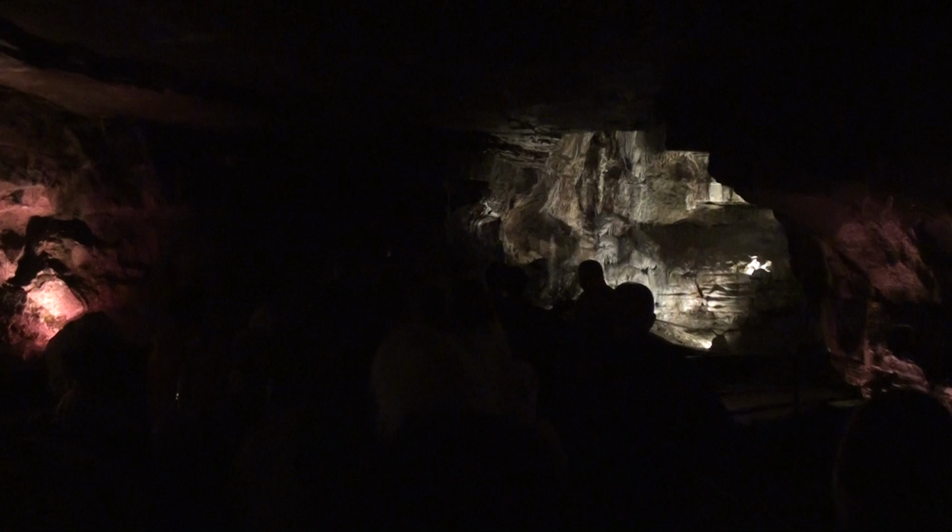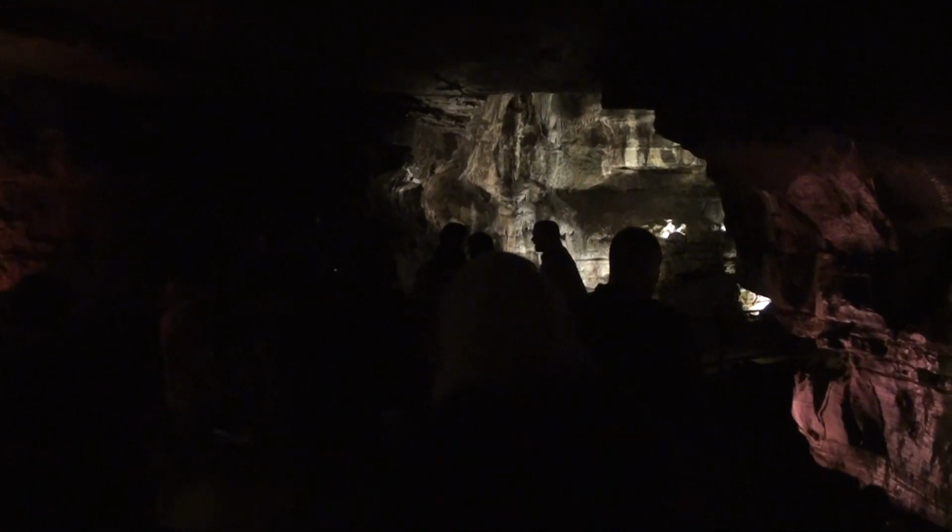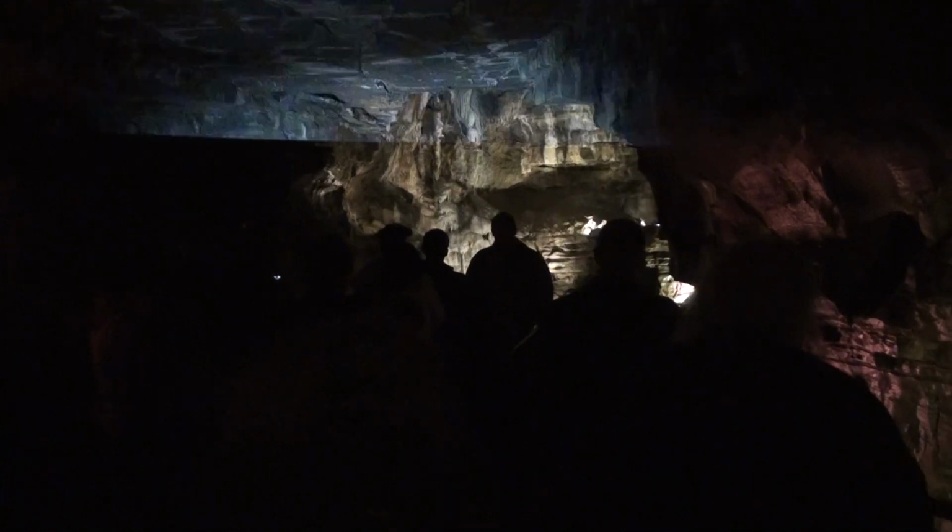Alright, the room that we're standing in now is called the Bronze Room. This is the prettiest room in the caverns. This is all the colors on the wall back there. All these colors are caused by different mineral impurities in the calcite. Now this is also the halfway point in Lester's tours.